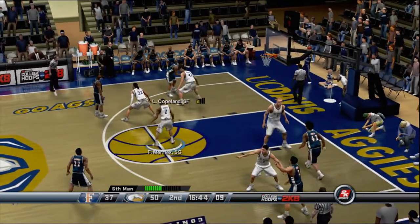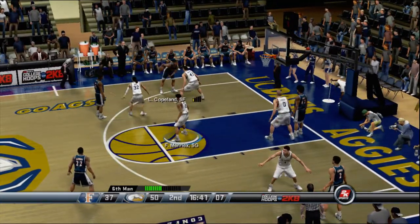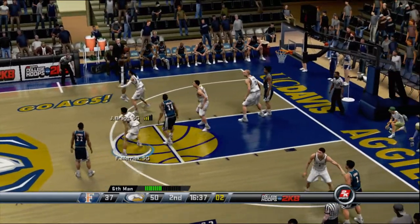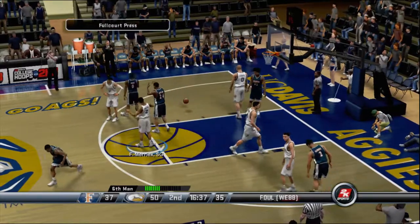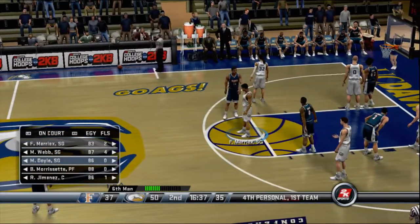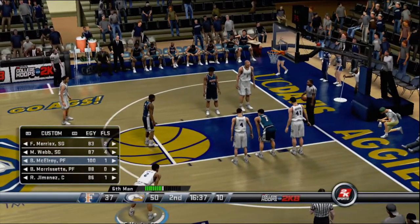Left wing. Good T. Bray shoots with clock winding down. Misses, but he'll get 2 shots. Oh, that's his 4th foul. That's a problem.